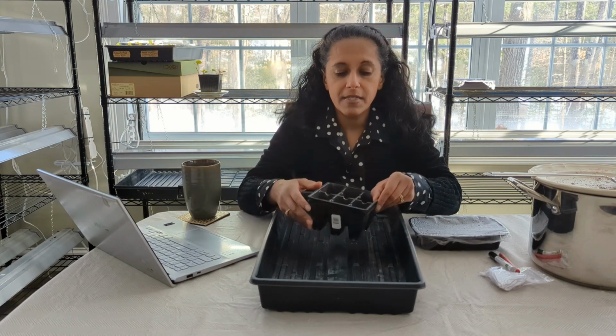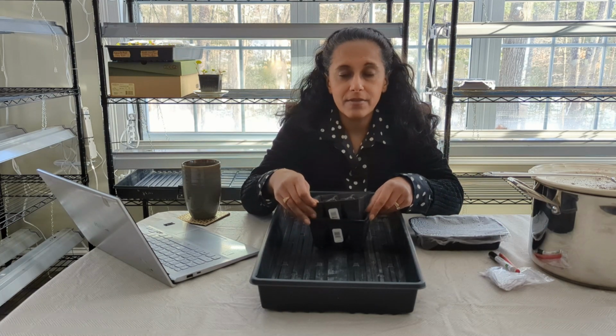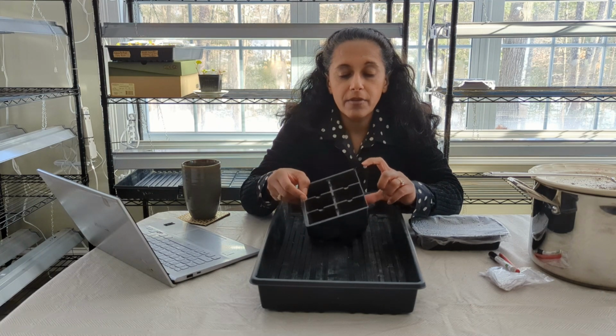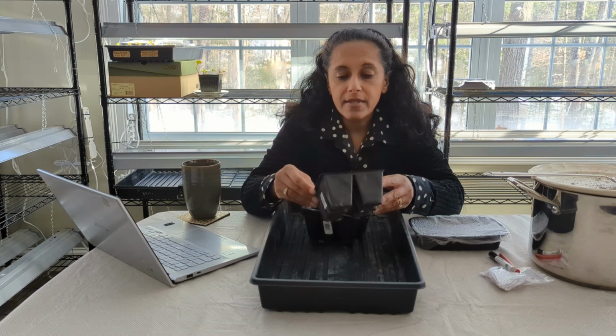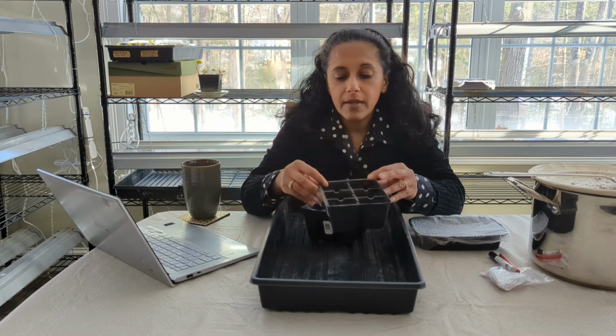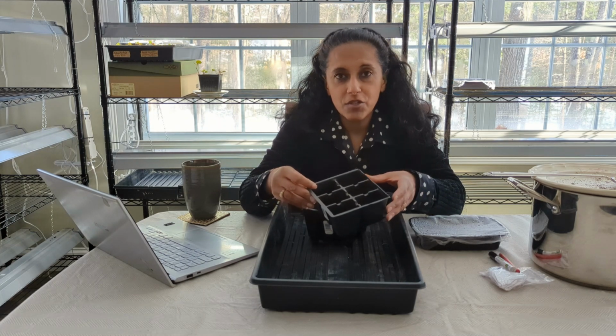And the same applies to these type of 6-packs. There's different sizes of them. And there's ones that are deeper, there's ones that are shallow. And for sure, they can break very easily. But I try to be fairly gentle with them.